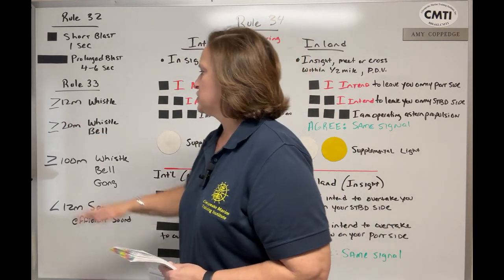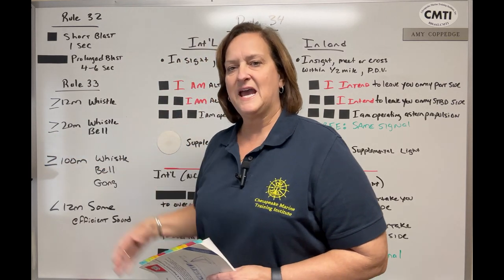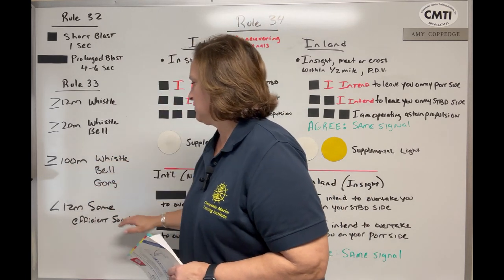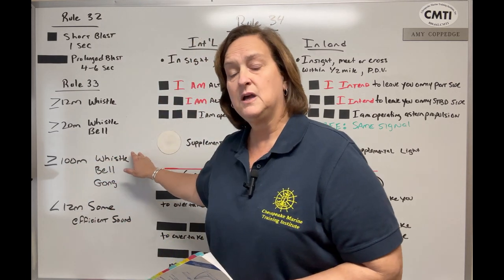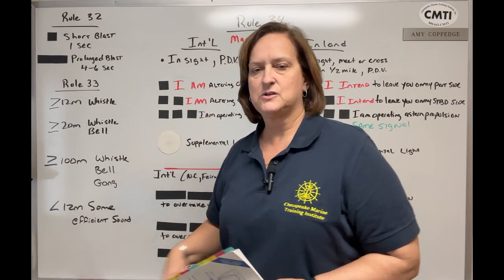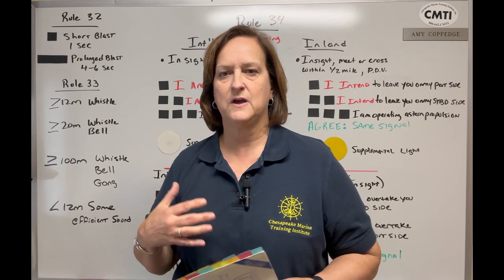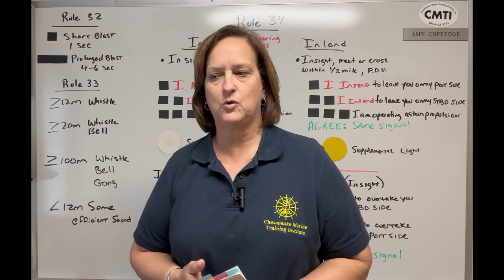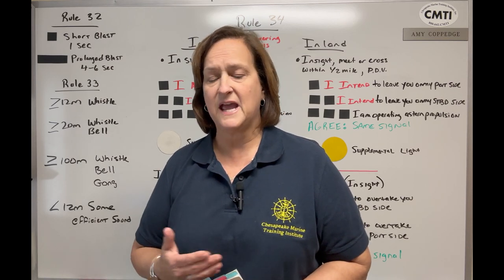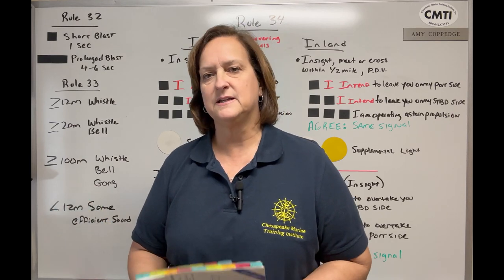If you are 20 meters or more, you're going to have a whistle and you're going to add in a bell. If you are 100 meters or more, you're going to have a whistle, you're going to have a bell forward, and you're going to have a gong. So the larger the vessel, the more sound signaling appliances that we need to have so that we can make other vessels aware of maybe a maneuver that we're doing, or whether we are anchored or aground, or just that we're really large. It kind of indicates size.